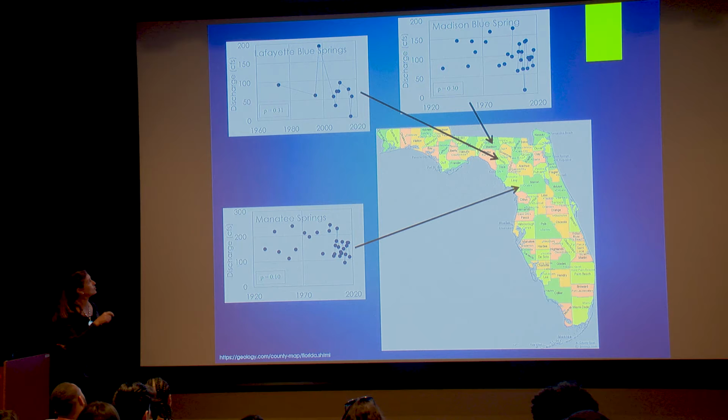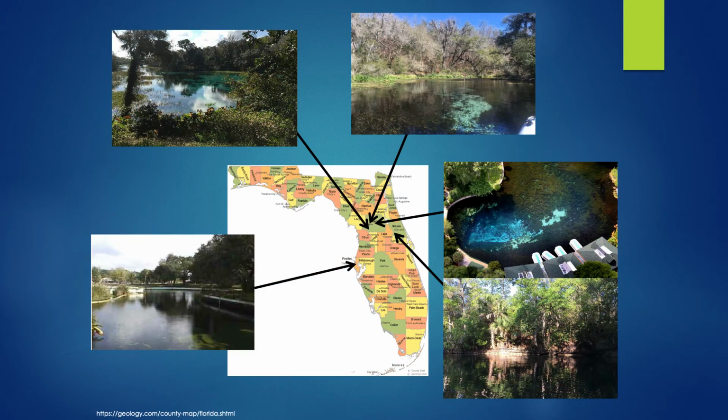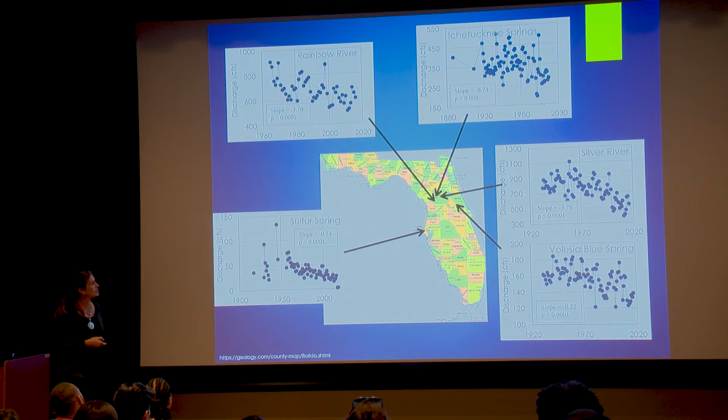But you'll also notice that I've got real spotty data for these guys. And the most recent data is pretty low on all of these. So it's possible that there's something going on. I just can't pick it up because I don't have enough data. But now if I move over a little more, now I've got Ichetucknee Springs, Rainbow Springs, Silver Springs, and Silver Spring and Rainbow Spring are other giant monster springs. Here's my Volusia Blue right here, and Sulphur Spring, which is in Tampa.